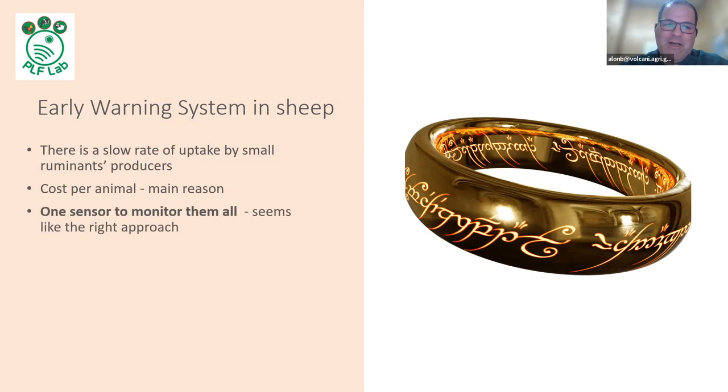By that, we try to reduce the cost per animal. And if we can have one device, one sensor, collect data on 100, 150 animals at once, we will be able to put it into real use in the real world, in the commercial world. So that's what we set out to do a few years back.